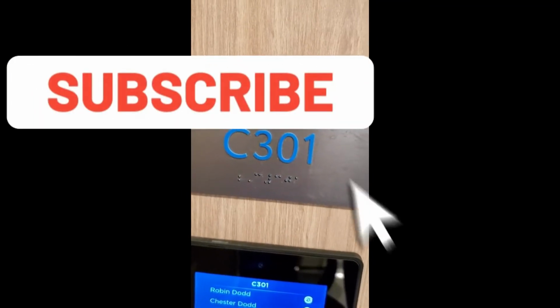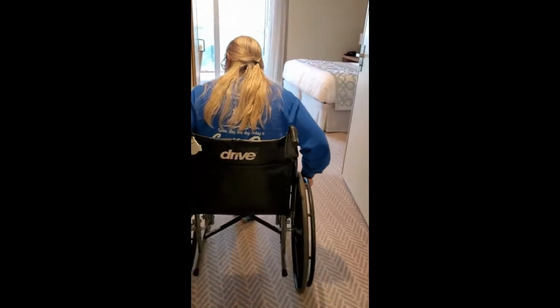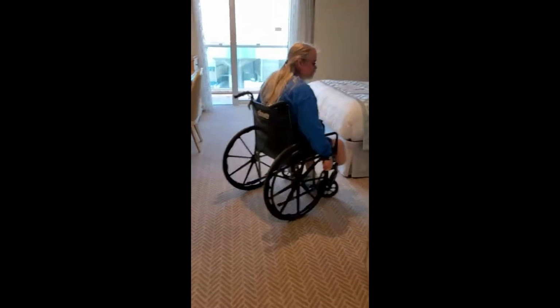Welcome to the Sky Princess Cabin C301. This is a fully handicap accessible room. The beds have been pushed together to make one large queen-size bed.